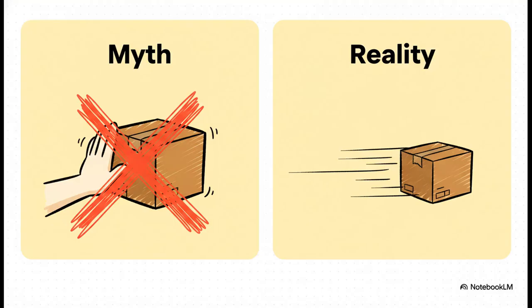Okay, now this slide tackles a huge misconception that a lot of people have. We tend to think you need to keep pushing something to keep it moving. But Newton's first law tells us the exact opposite. An object in motion will stay in motion all by itself. You only need a force to change that motion, to speed it up, to slow it down, or to make it turn. And that change, that's what we call acceleration.